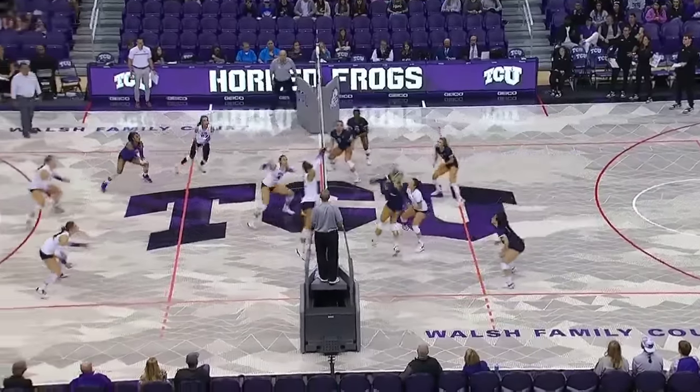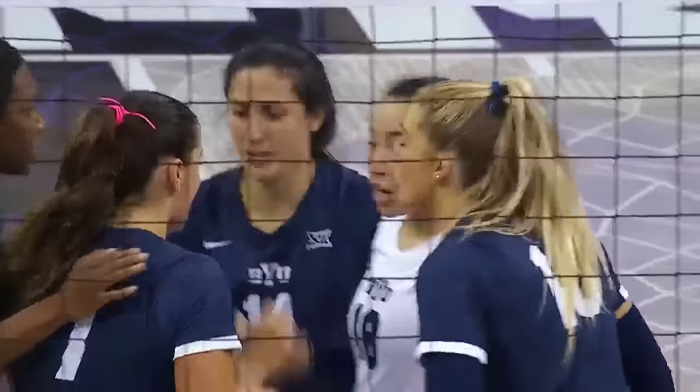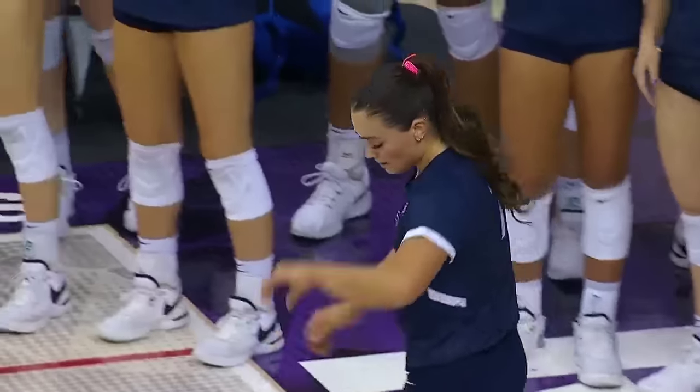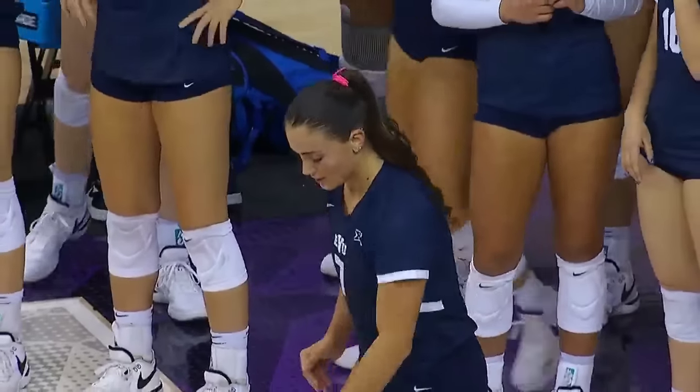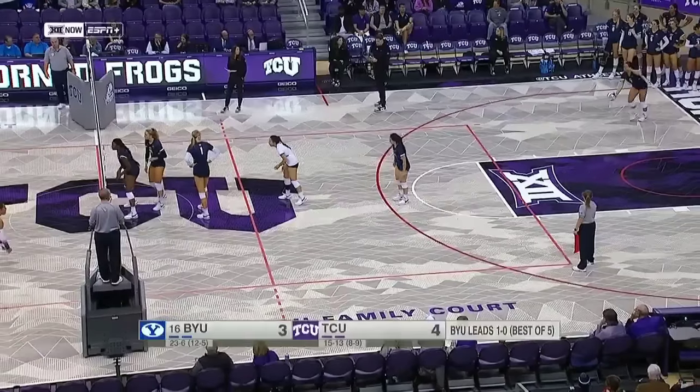Livingston with the kill. Aaron Livingston, the senior out of Corona, California, at 18 kills against West Virginia, a career high 22 earlier this year against Oklahoma. For Livingston now, she's the leading scorer, 5 kills. It's a 4-3 TCU lead.